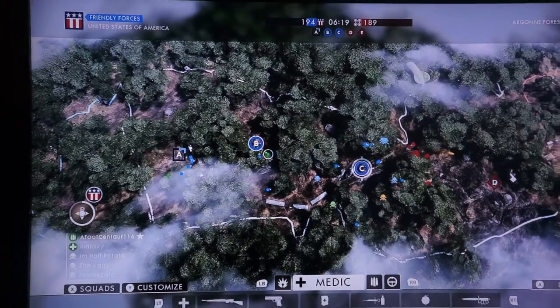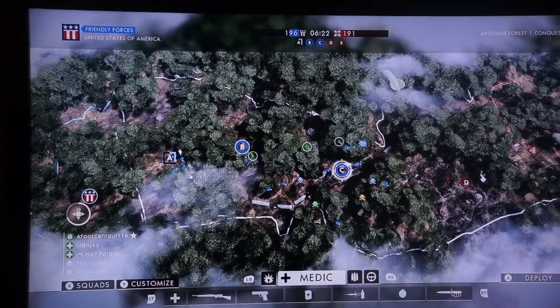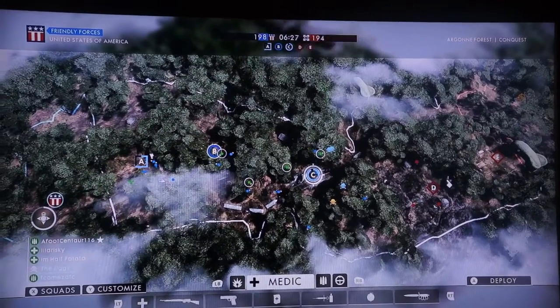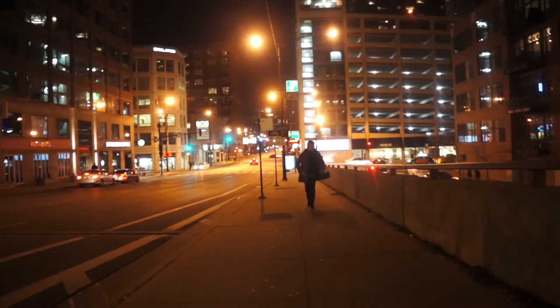I live in this game when medics don't do what medics are supposed to do. They're like, oh, you're bleeding next to me? Let me just walk right by you and not get blood on my boots.